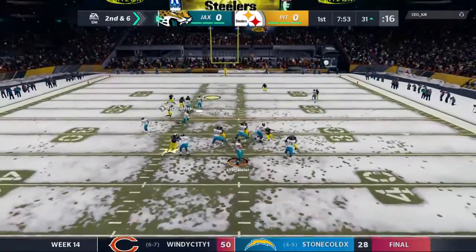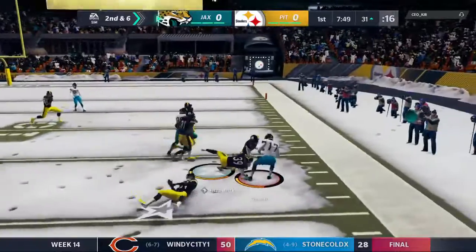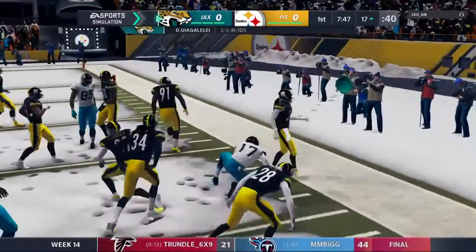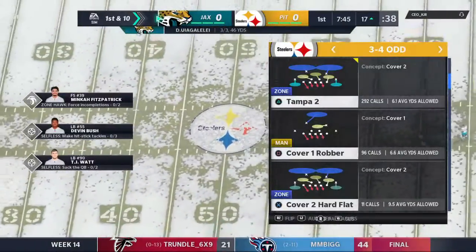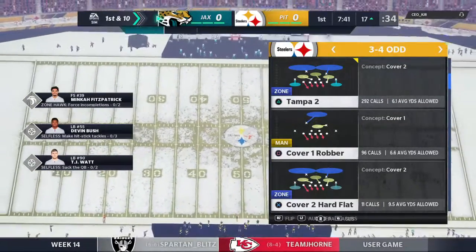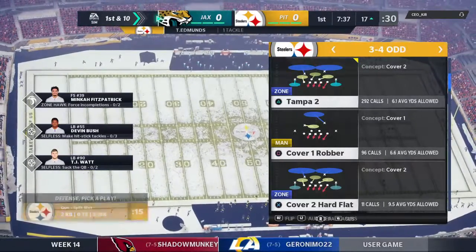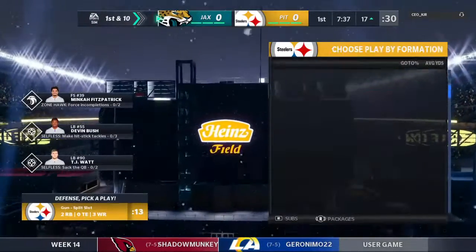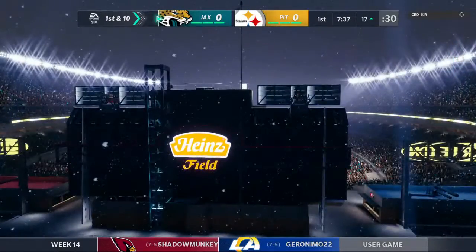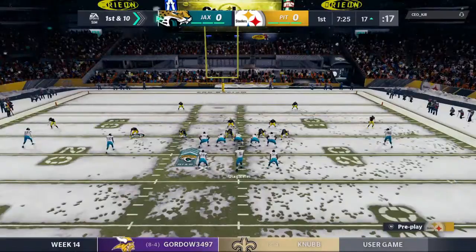2nd and 6. And this one into the hands of DJ Sharp. And they're going to have themselves another 1st down as the tackle's made at the Steelers' 17-yard line. A gain of 14. A good gain of 14 there, and it moves the chains. So from the 17 now, here's a 1st and 10.